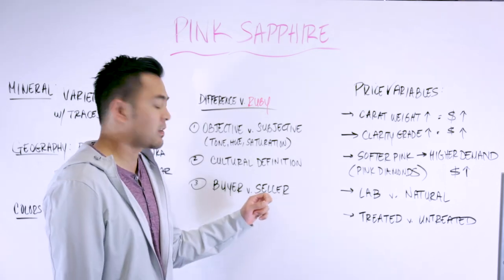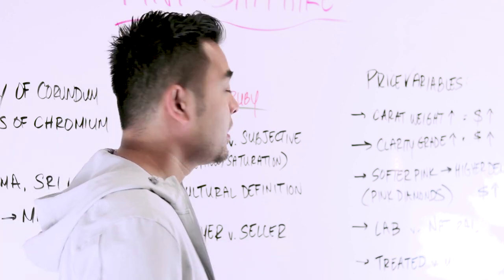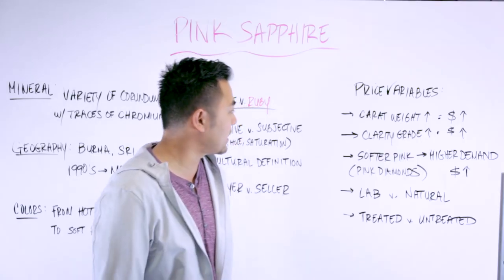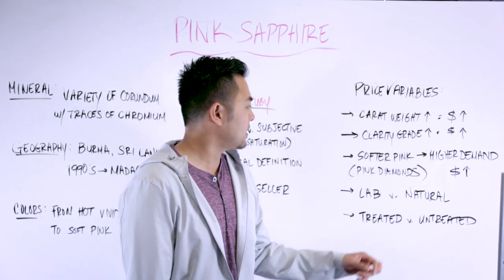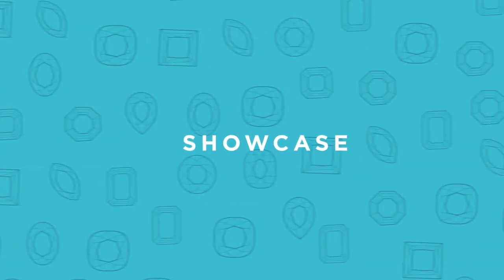And are you buying it from a buyer's point of view, or are you buying it from a seller's point of view, right? Because obviously different people have a different advantage on when to sell and how to sell and how to buy. And these obviously are the main variables: carat, clarity, color, as well as lab versus natural. And if it's natural, whether it's treated or untreated.